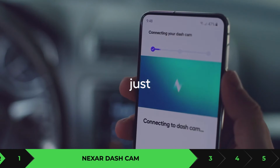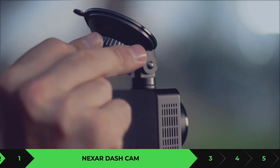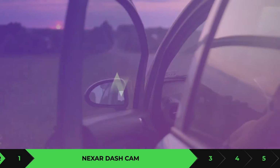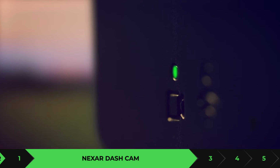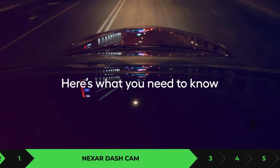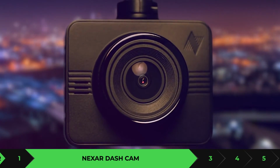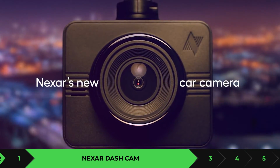Another really cool feature is that you're able to tap a button next to the cam that will create a detailed post collision report to save you time and money. So if you get in a car accident, just click that button and it'll record the clip for a very long time, allowing you to have proof of who was at fault and who wasn't.